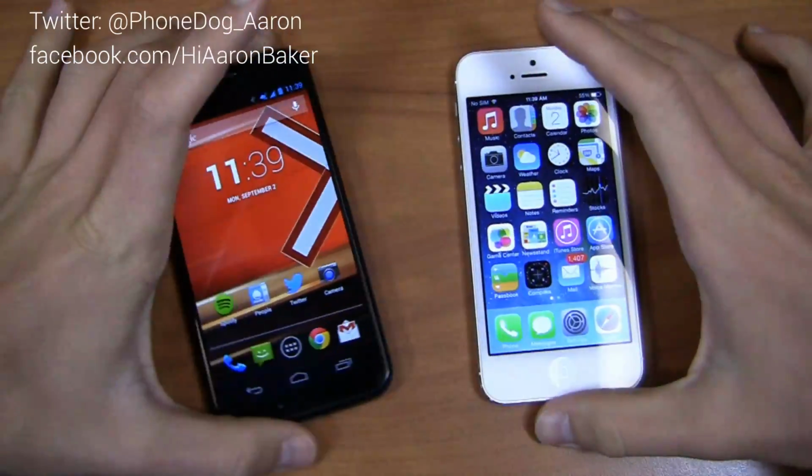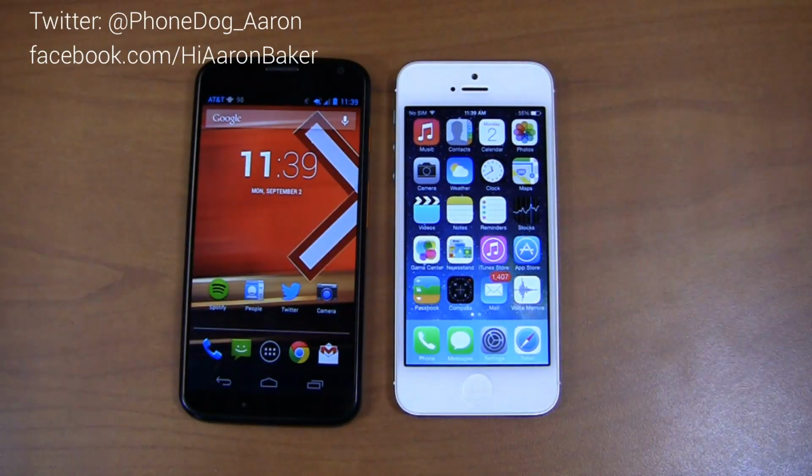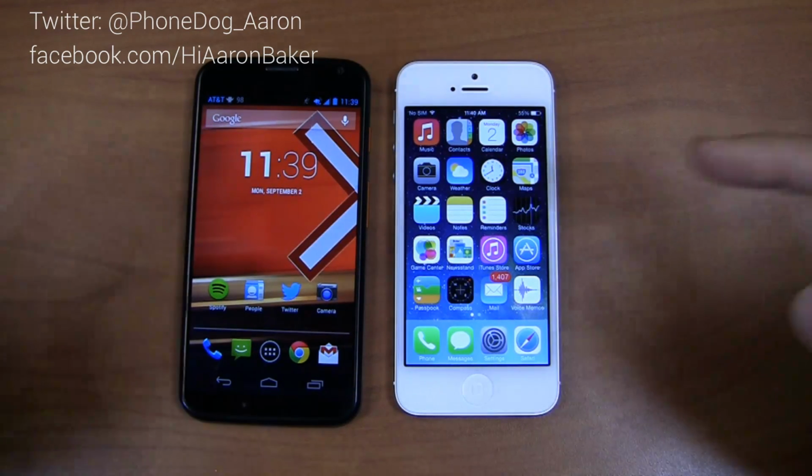Stay tuned for part 2. We'll talk about the software on these devices. Android 4.2.2 versus Apple's iOS 7, which is still in beta and is expected to be released very soon. Which one's the best? Stay tuned for part 2.